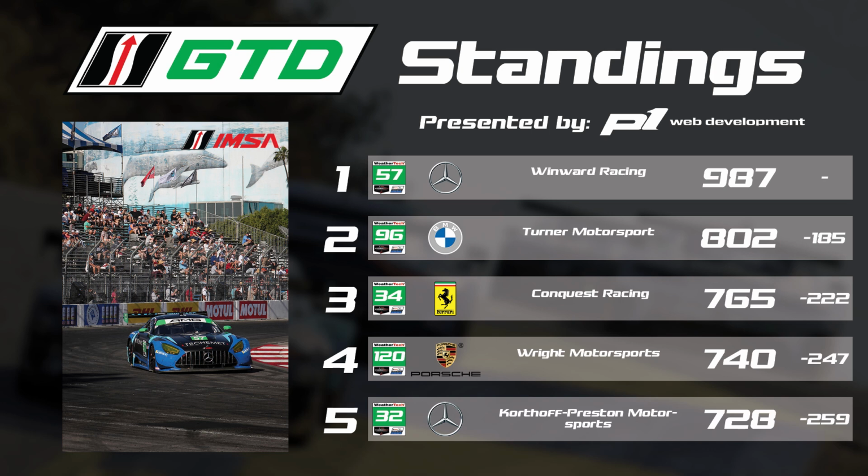In GTD, it's the number 57 Windward Racing Mercedes that continues to lead the way here with 987 points. That is 185 points ahead of the number 96 Turner Motorsports BMW, the 34 Ferrari, the number 120 Wright Motorsports Porsche, and the number 32 Korthoff Mercedes round out the top 5.